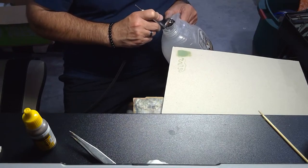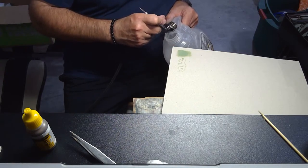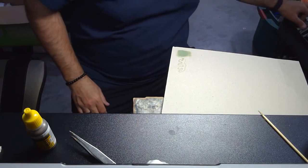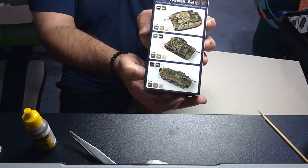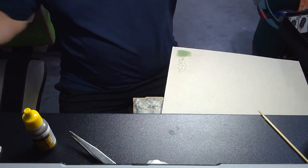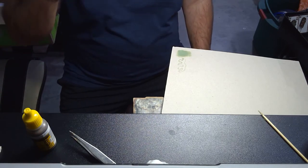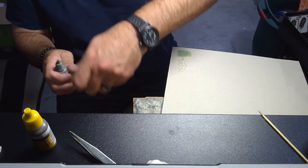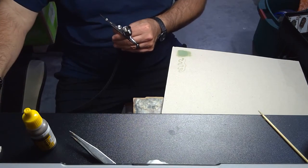Now we're going to use olive grün option 2. See what I mean? That's way too light. You put that over Dunkelgelb, it just looks wrong. But yet, that's what they did on the back of these vehicles. I like AK paints. I like the fact you don't have to thin them. It just saves a lot of time. Yeah, you get less paint, but time's worth it for me.